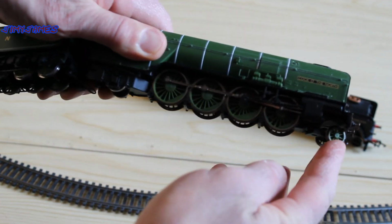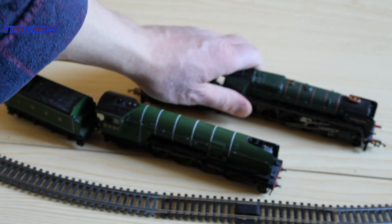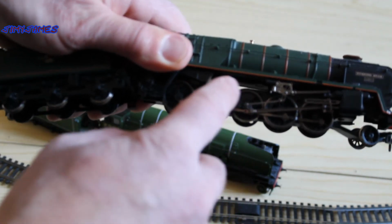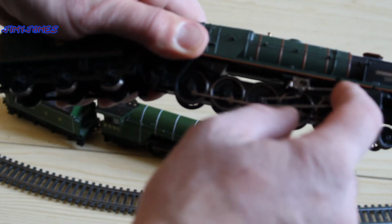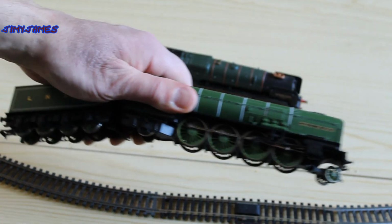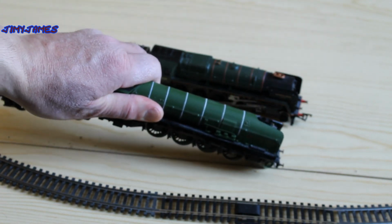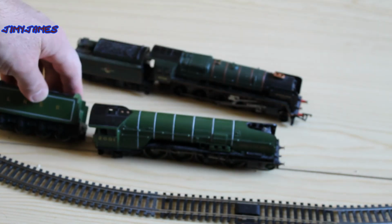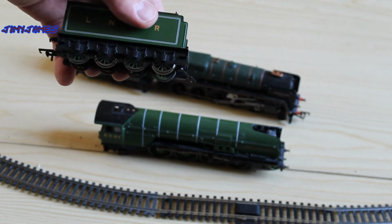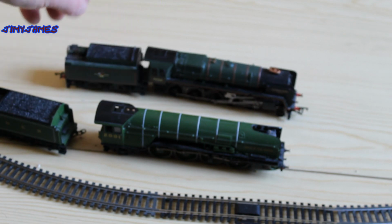This is a 2-8-2, and the Evening Star is a 2-10-0. And the fact is you can actually see through. There's a gap there you can see through, and on the Cock O' the North there is no gap, you can't see through. As I said, the only same thing it has got is the smoke fumers, or even the tenders have got different. Like this tender's got 8 wheels, and this tender's got 6, so even the tender's slightly different.